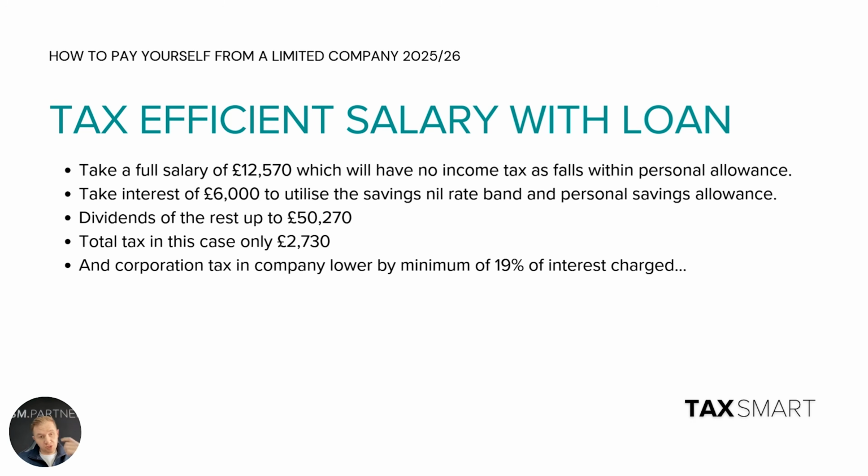If you've got a very large director's loan account, you probably just want to actually take the salary of 6,500, so it counts for pension purposes, because you'll be paying the employer's national insurance if you can't get the employment allowance, and then actually top up the difference in the tax bands here with interest.